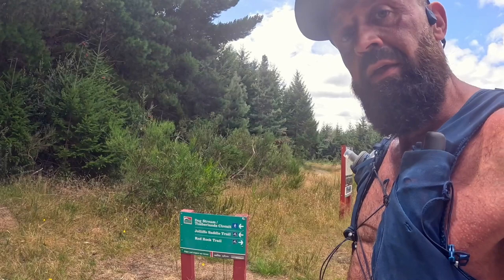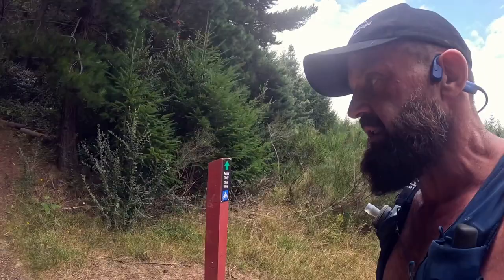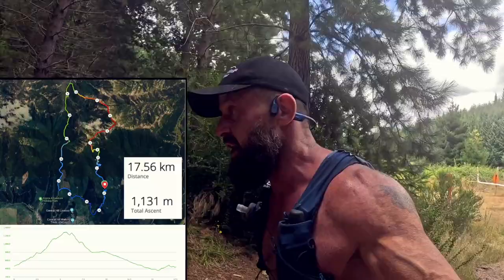This is our last junction, Jollies Saddle Trail. Takes us straight back to the car. It's only about a kilometre to go. So our cheeky little 8 kilometre return, 700-800 metres elevation, actually turned into about 17K and over 1,000 metres of elevation. And this is all uphill all the way back to the wagon now.